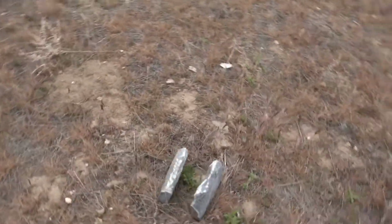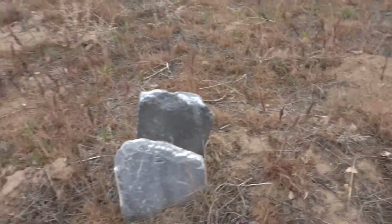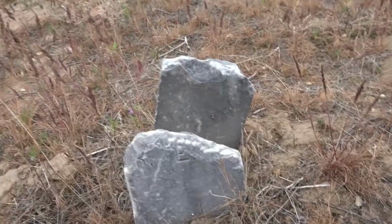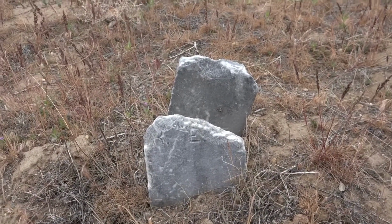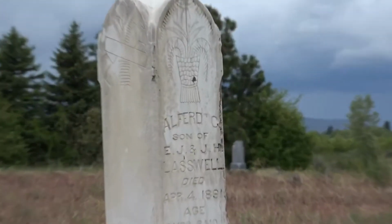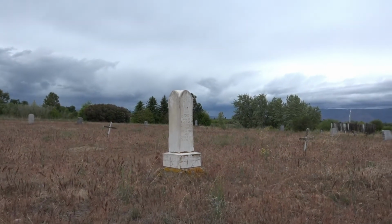We have this sad little marker here. This has an E. The only thing you can see on this one is an E, and the rest of it's kind of broken off, and I can't tell if that was part of it or what. Let me look and see if that's a footstone. That might be a footstone. And it says Alfred on the back side of that one. Alfred? Yeah. Let's see if I have an Alfred in here somewhere. Look at those clouds over there. That's cool.